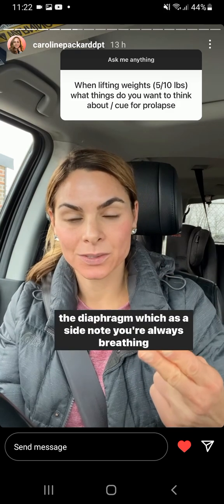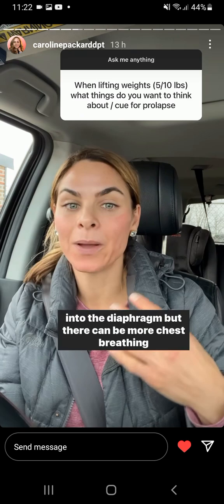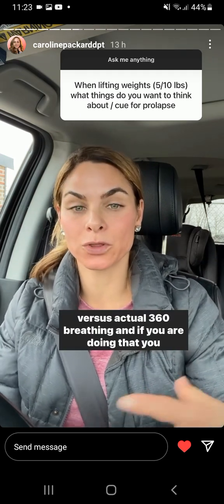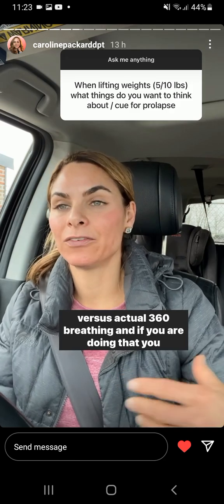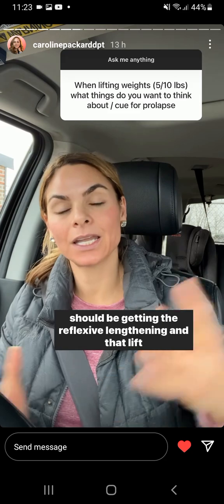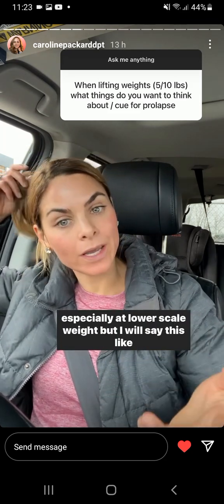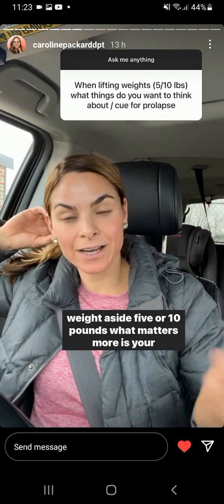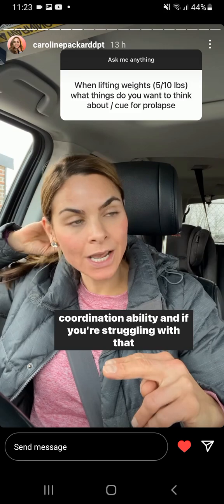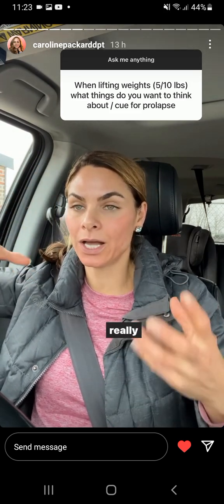Are you breathing into the diaphragm? As a side note, you're always breathing into the diaphragm, but there can be more chest breathing versus actual 360 breathing. And if you are doing that, you should be getting the reflexive lengthening and that lift, especially at a lower scale weight. But I will say this, weight aside, 5 or 10 pounds, what matters more is your coordination ability. And if you're struggling with that, sometimes it doesn't matter how much weight you use.